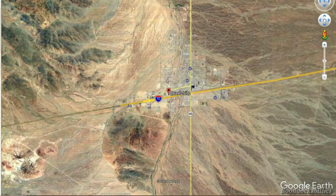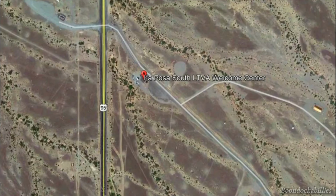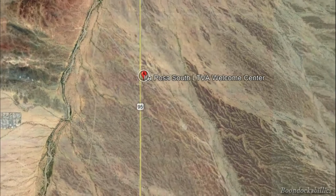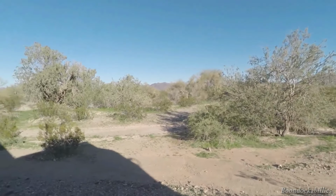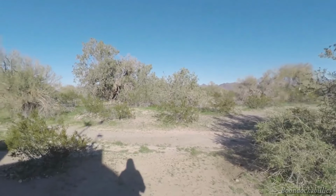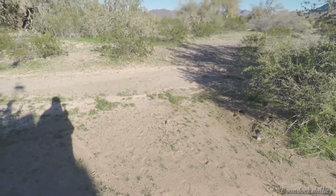The end of another great season in Quartzite in the long-term visitor area in La Posa South, and the rains really brought a lot of the greenery back, and it's absolutely gorgeous. It stormed and rained a lot yesterday. Walking around back here.